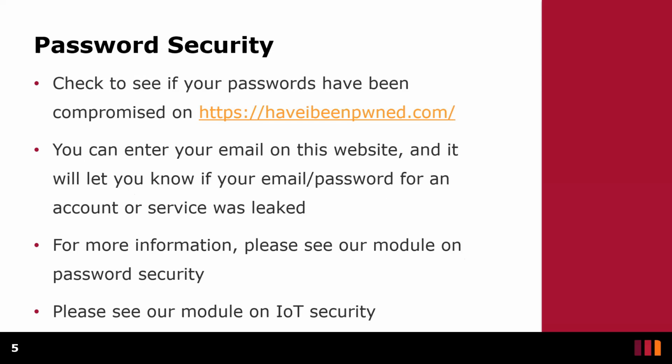You can also go to this website that is shown on screen to check to see if your passwords have been compromised for a service. If you enter your email on this website, it will let you know if your email or password for an account or service linked with that email was leaked. For more information and to see this website in action, please go to our module on password security. And please see our module on Internet of Things security to learn more about smart device security.